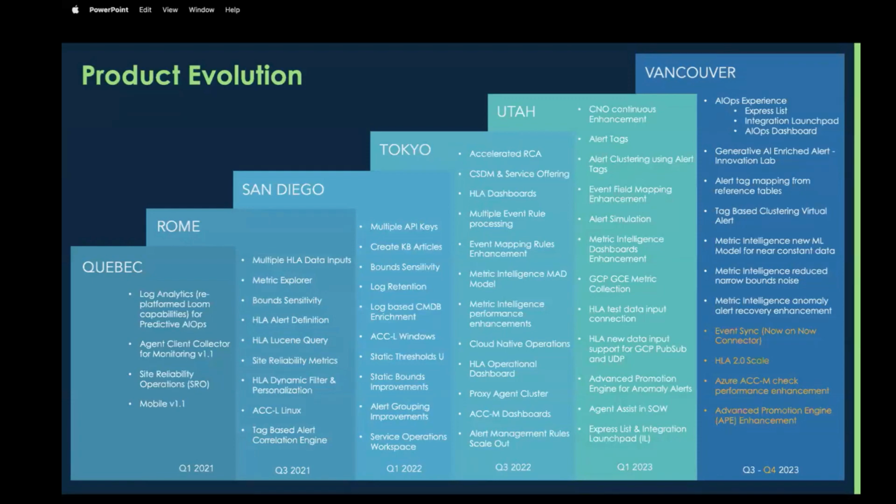But for this specific presentation, we'll be going over Event Sync, which is also referred to as the Now and Now connector, the improvement to HLA scale, which we're calling HLA 2.0, as well as giving you some insight into what we're planning on doing with generative AI in ITOM Health, as well as covering some ACCM enhancements, specifically for an Azure check, and the enhancements to the advanced promotion engine, which was introduced earlier this year as well. And I'll explain a bit more about each of these topics later in case some of these may be new to you.